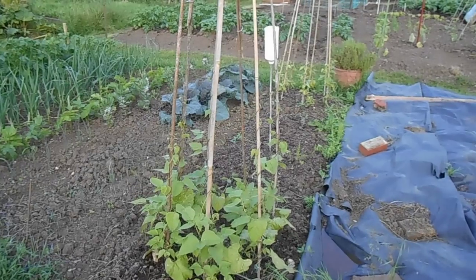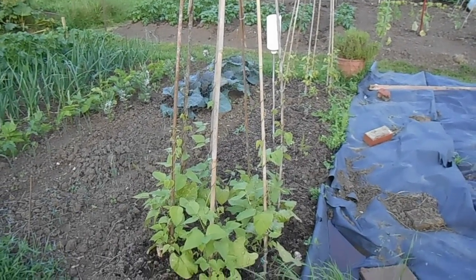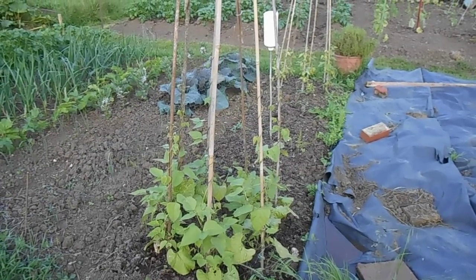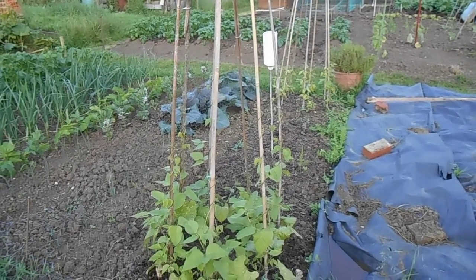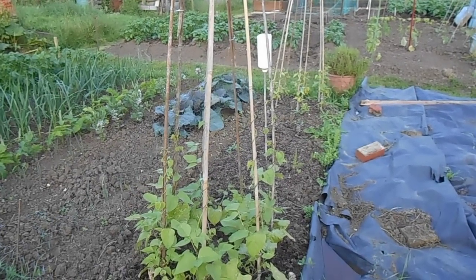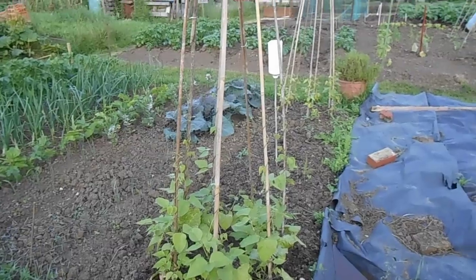Beans are starting to run off now. They're starting to climb, which is brilliant. No sign of flowers yet. They do have a bit of a yellowy tinge to them, so I'm going to give everything a water with some seaweed fertiliser, see if that helps. I'm not really sure how much was grown in this soil prior to me coming. I do know it was fallow for a year.